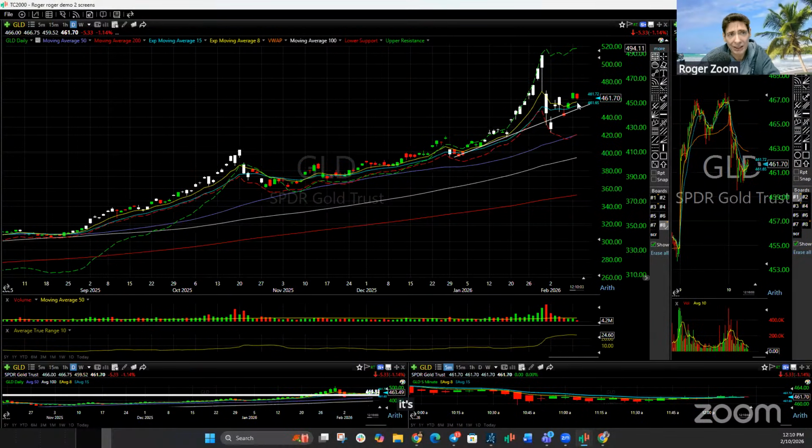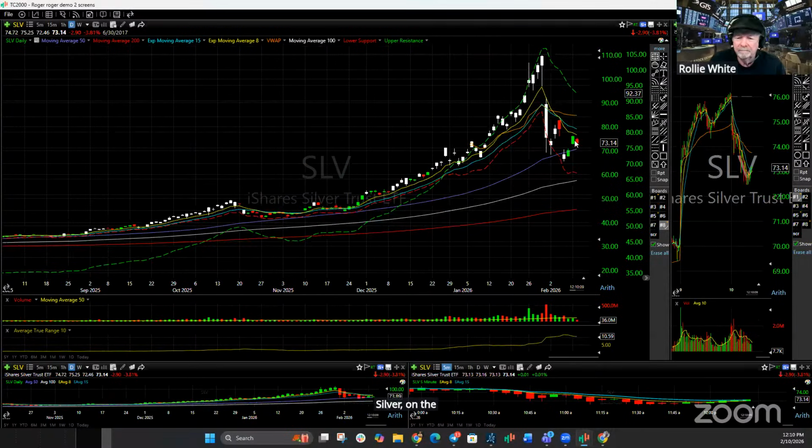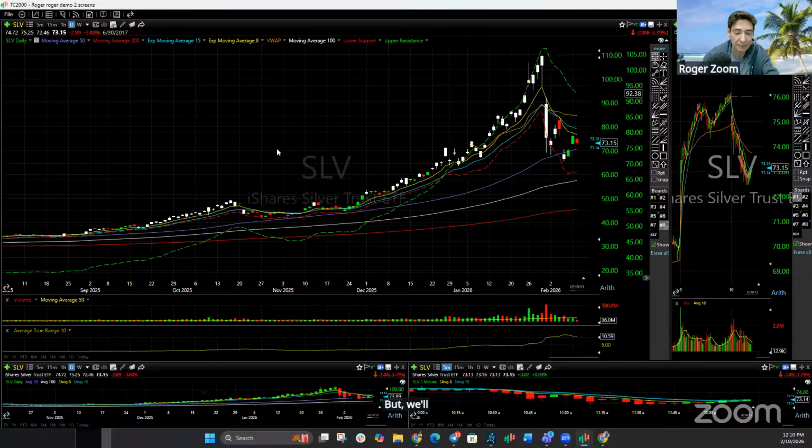It's building a base around here, or at least it looks like it's trying to build a base around here, right? Silver, on the other hand, I think still has some downside to go, but we'll see about that.